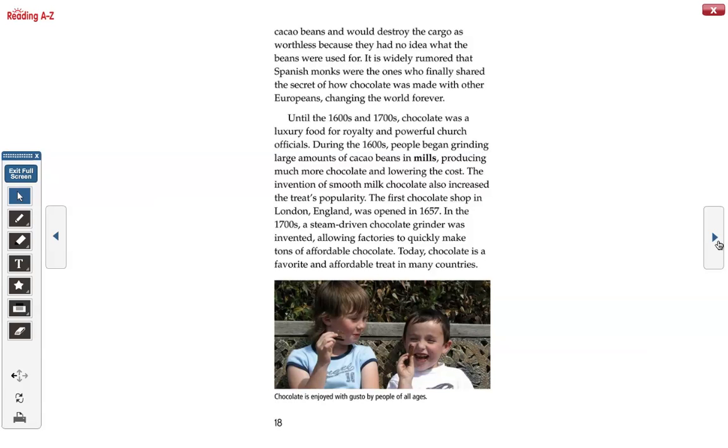It's widely rumored that Spanish monks were the ones who finally shared the secret of how chocolate was made with other Europeans, changing the world forever. Until the 1600s and 1700s, chocolate was a luxury food for royalty and powerful church officials. During the 1600s, people began grinding large amounts of cacao beans in mills, producing much more chocolate and lowering the cost. The invention of smooth milk chocolate also increased the treat's popularity.